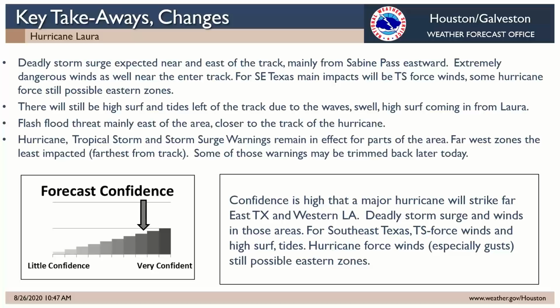So our confidence is higher of the storm track, of the storm intensity, and the impacts for our area based on the more eastern scenario compared to some of the others we were concerned about in previous days. And we still will get impacts over the next 24 hours. So just need to be aware of that, even though the storm is traveling just to our east.